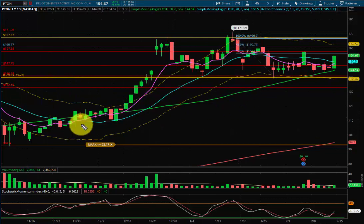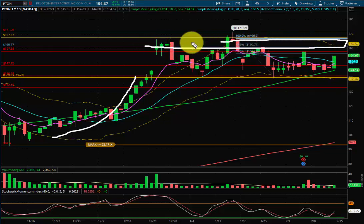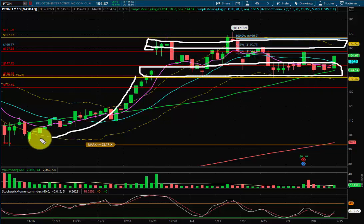So if you look at this, Peloton ran up, and the basics of stock trading, right, is that we form a demand zone and a supply zone, right? The supply is the sell pressure. That's clearly up here in the low 160s. And then the demand zone is buying pressure, which is very evidently below 150. Okay, basically 139 to 150, everybody's buying this stock up.